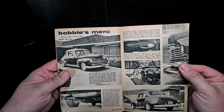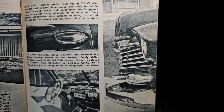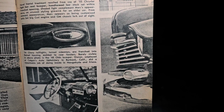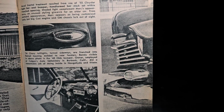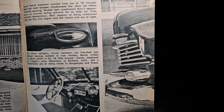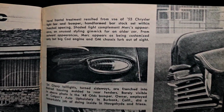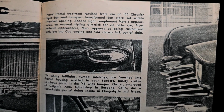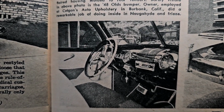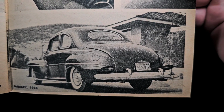Bobby's Merc. There's more here than meets the eye. Moderately restyled, the front end. Novel frontal treatment resulted from use of a '55 Chrysler light bar and bumper, a hand-formed bar stock set within Frenched opening. Shaded lights complement Merc's appearance in an unusual styling gimmick for an older car. From outward appearances, Merc appears to be customized only, but Big Cad engine and GM chassis lurk out of sight. '54 taillights turned sideways and Frenched into flared housing. '48 Olds bumper. Interior. Out back you can see those taillight treatments. Pretty slick look.